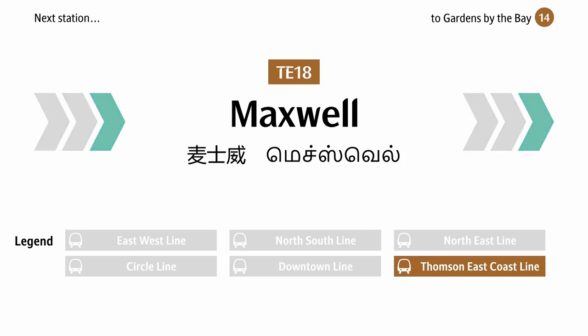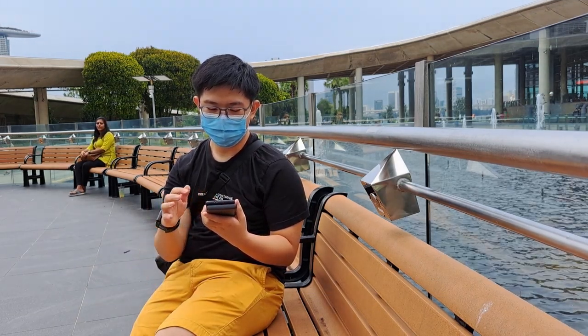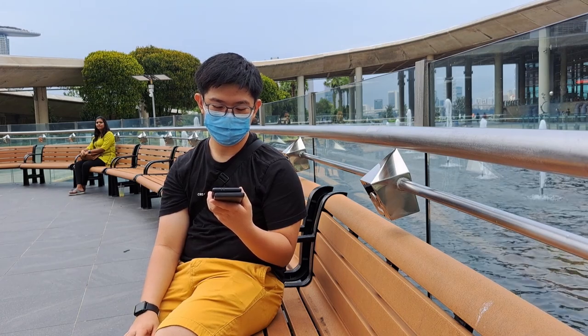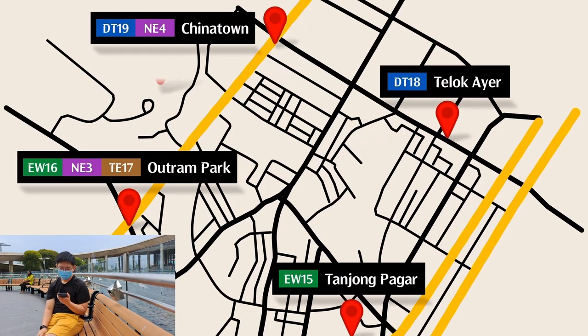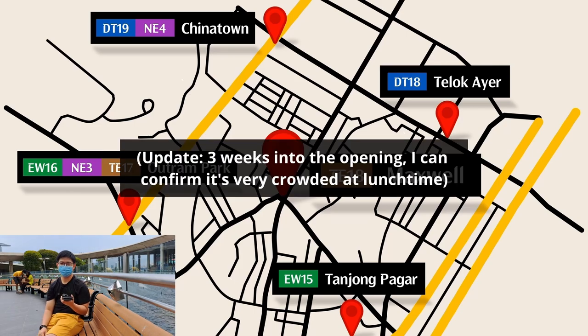Next station, Maxwell. Now, for those familiar with the Maxwell area, you know that Maxwell is famous for the Buddha Tooth Relic Temple and of course, Maxwell Food Centre. And for a very long time now, this area has been significantly difficult to get to because it's right smack in the middle of 4 MRT stations. So, great news for those wanting to go to Maxwell Food Centre for lunch. And not so great news for me because that means more people during the rush hour.